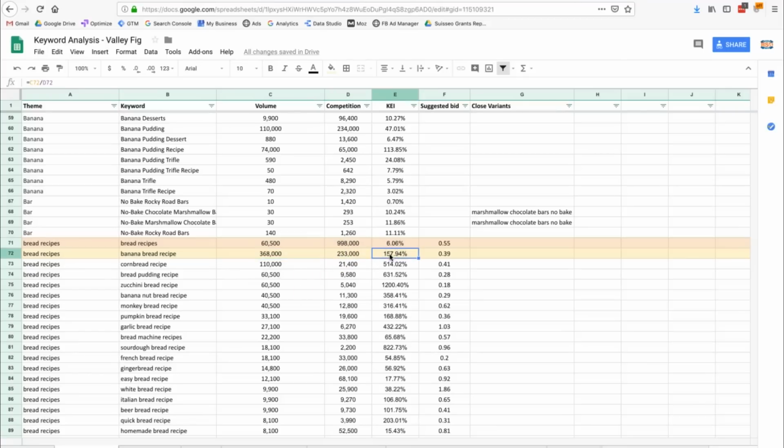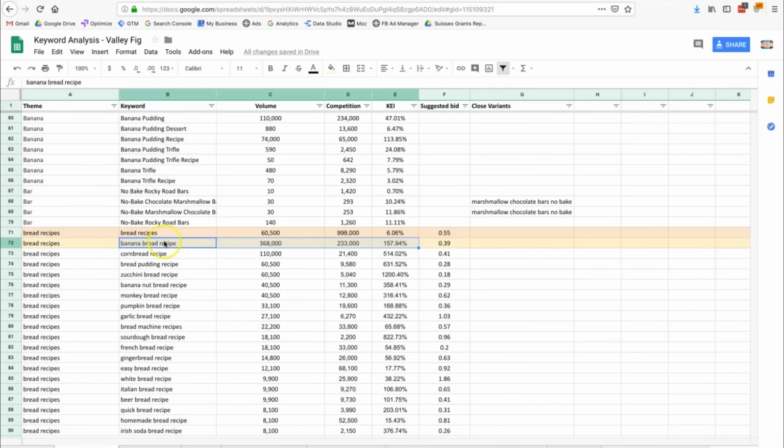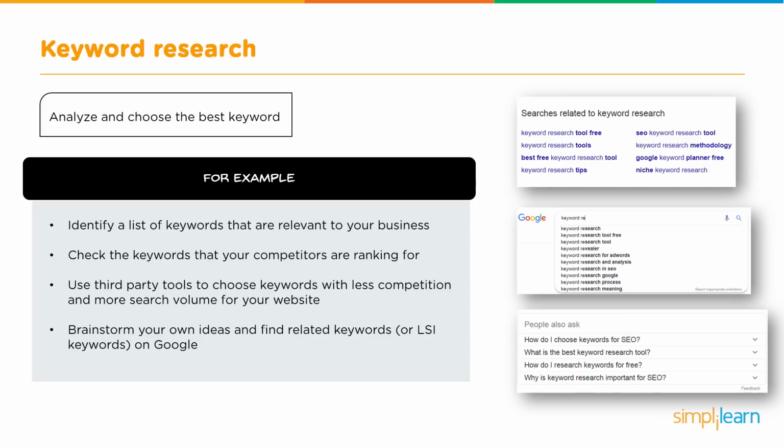Now I can see my KEI, or my volume to competition ratio, is 158%. And so to me, that's a lot better number to work with, or in other words, that's a lot better keyword because it's just as relevant and it has a higher ratio of volume to competition. So therefore, banana bread recipe is going to be a better keyword to optimize for in order to rank number one on Google. So that's the whole idea behind keyword research.